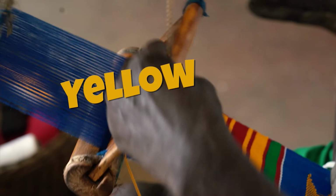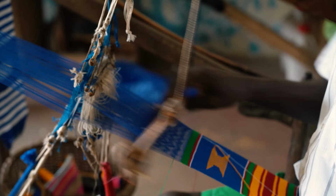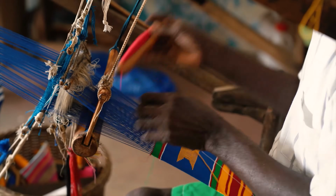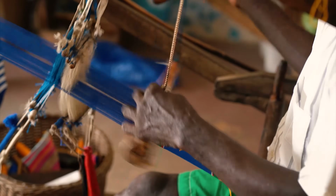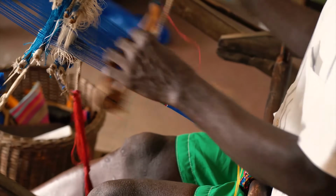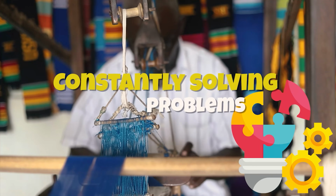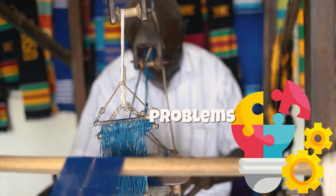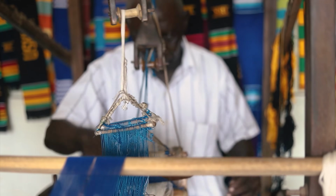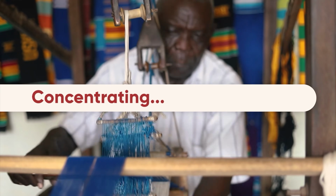What color is a stool? That's right, yellow. Can you see his feet and his hands moving? It must be a lot of work and it must take a lot of concentration and focus to make sure that your hands are moving and your feet are moving. As Mr. Samuel is working, he's constantly solving problems. He has to make sure that the thread doesn't tangle up. He has to make sure that the pattern isn't ruined. So he's always problem solving as he's working. And as you can see, he's still concentrating.